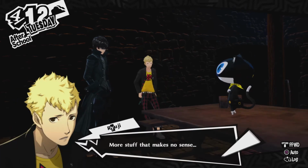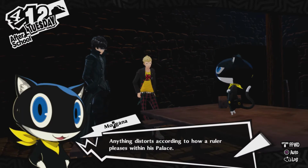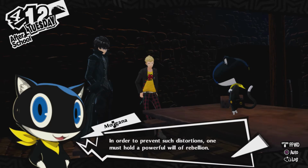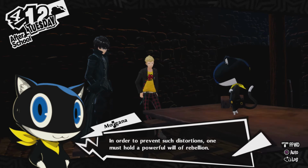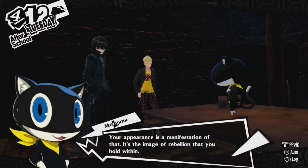More stuff that makes no sense. Anything distorts according to how a ruler pleases within his palace. A school can turn into a castle like this, after all. In order to prevent such distortions, one must hold a powerful will of rebellion. Your appearance is a manifestation of that. It's the image of rebellion that you hold within.